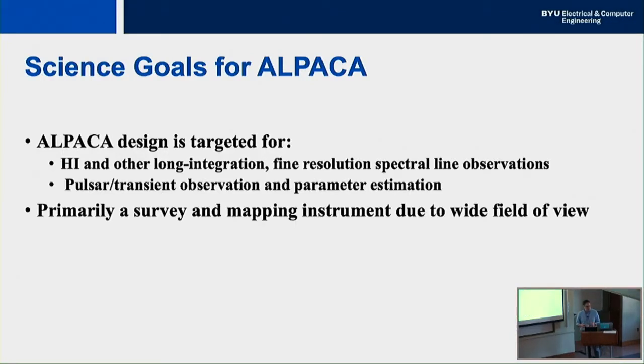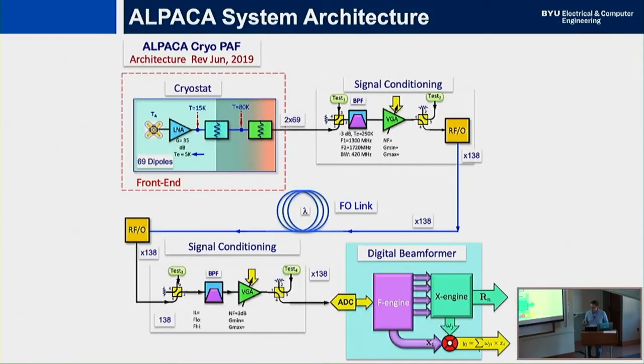And so, again, ALPACA, our primary science targeted cases are for very fine spectral line observations and transient observations, and as a survey mapping instrument. And so our architecture, what this looks like is we'll have the cryostat cooled LNAs up in the receiver dome with signal transport on RF over fiber boards, modules that we're developing, into the digital beamformer backend, where we have the F engine, X engine, and beamformer.